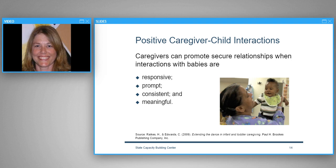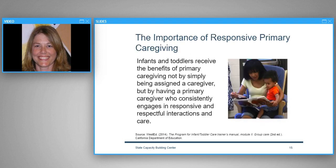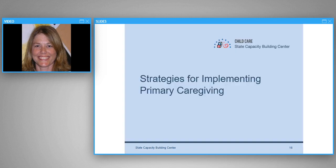As we learned in an earlier webinar, secure attachment is critical for healthy relationships and optimal development of infants and toddlers. As professionals working to support infant-toddler caregivers and programs implementing primary caregiving, it is important to remember that assigning primary caregivers is the first step. Having consistently responsive and engaging adult-child interactions is the practice of high-quality primary caregiving. Respectful and responsive caregiving is part of each of the 6 program practices within the PITC relationship-based care framework. Now we will explore ways of building primary caregiving into practice.